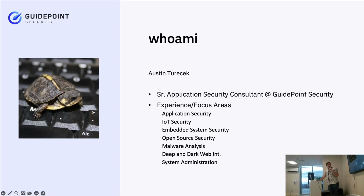So outside of the application security, I also do quite a bit of IoT security at GuidePoint. We have a number of different services that we look to offer, and that of course leads to embedded system security. A lot of my work in that realm really just came from the independent study and hunting that we're going to see today. Outside of that, I'm a big proponent of open source security.